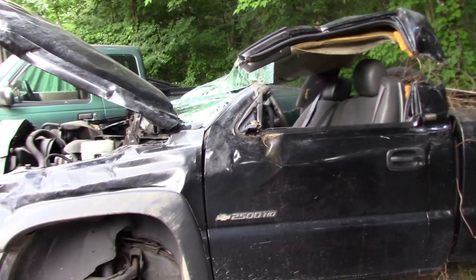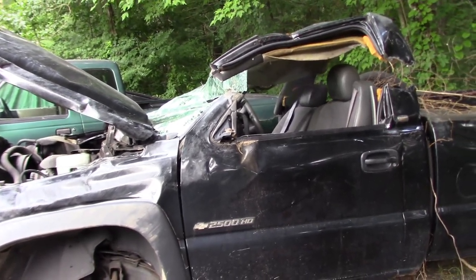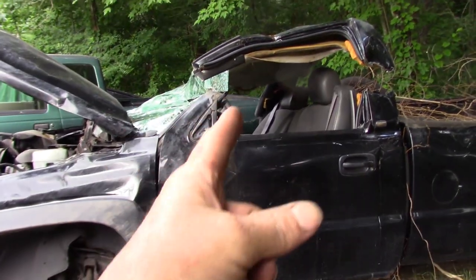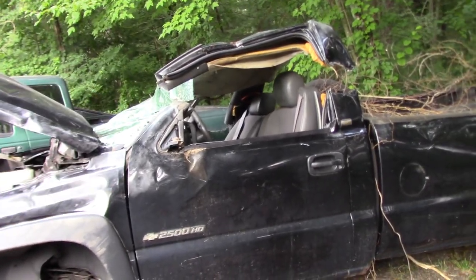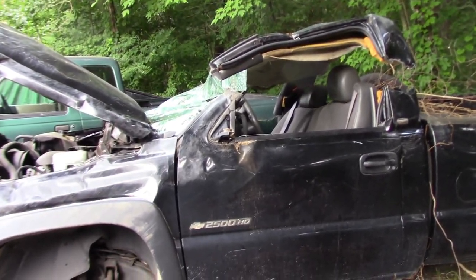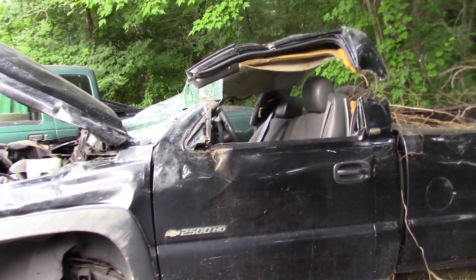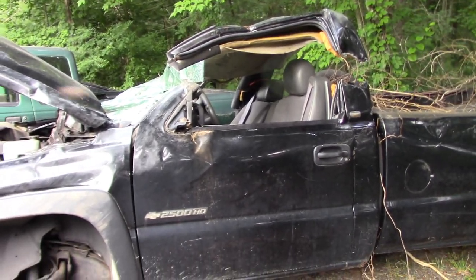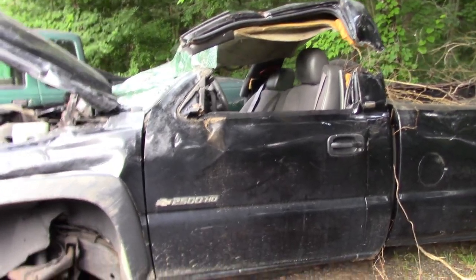So as nasty as this looks, I know you guys are wondering, and girls, the driver, owner of this truck is 100% okay. He walked away. They did have to cut him out because the doors wouldn't open and the roof was squashed down to the top of the seats. But as I said, no injuries. The owner was fine, and he signed the vehicle over to the towing company, and that's how I ended up with it. So now, nothing's ever easy, right?